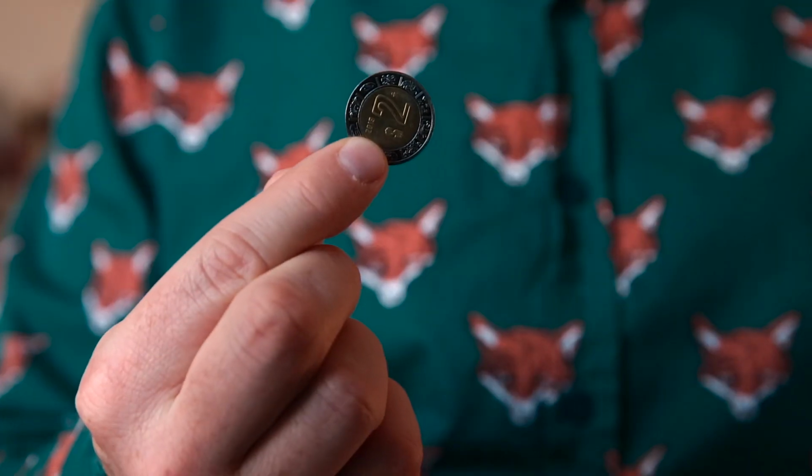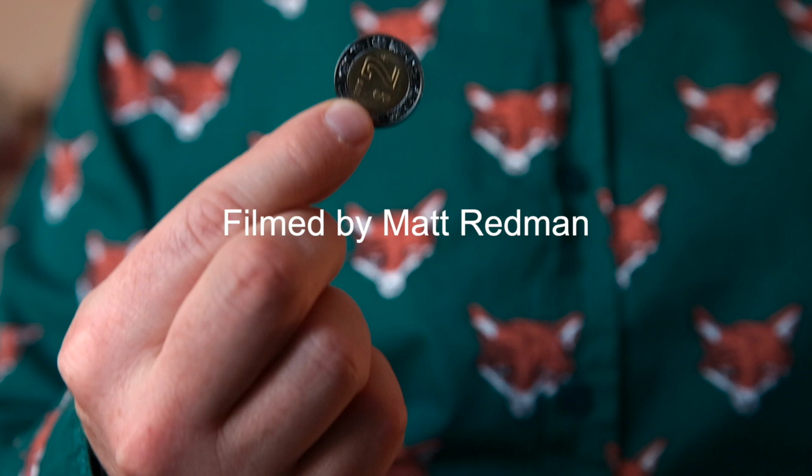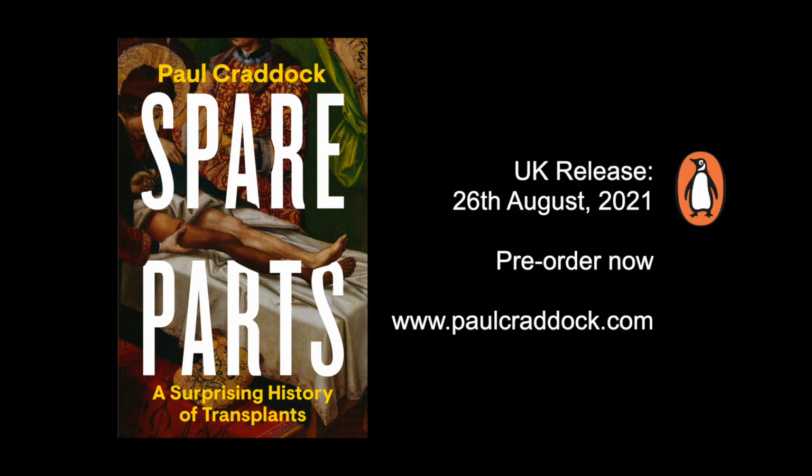Speaking of fortunes, our next object, a coin, takes us to the 18th century, where we find the first market in transplantable body parts.